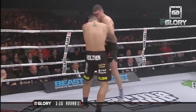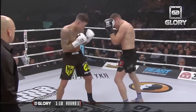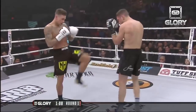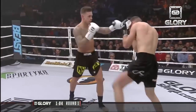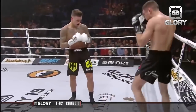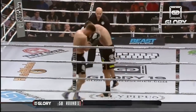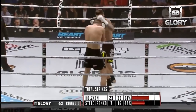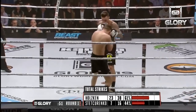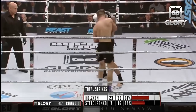Left hook to the liver, one of his trademark punches. And there's a left uppercut again that connects for Stetcuerenko. They're standing toe-to-toe right in the pocket. That left uppercut of Stetcuerenko has found its mark a couple times, but I don't think it's going to be a big problem for Nieky Holzken. Final minute, there's a right hand left uppercut combination for Stetcuerenko. So far, it's all Nieky Holzken in the punching department, 23 strikes to 7 against Stetcuerenko.